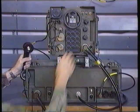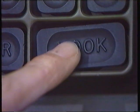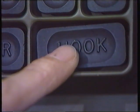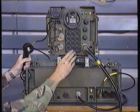Having contacted a central, you'll need to affiliate to gain access to the Ptarmigan system. Go off hook. Be patient, as it could take up to 2 minutes before the call lamp lights and you get dial tone. Go back on hook and your terminal's affiliated.